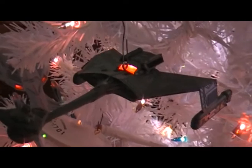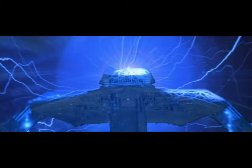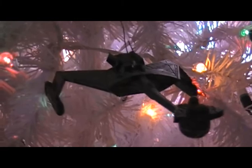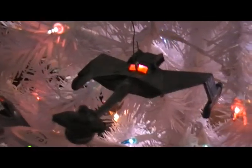You can see her firing her photon torpedoes. That's really cool. I said the detail in this is really, really amazing. And that, my friends, is the Klingon battlecruiser from Star Trek The Motion Picture.